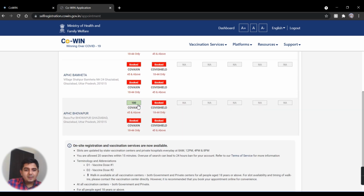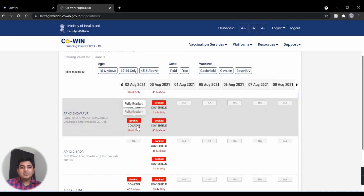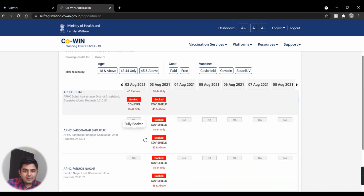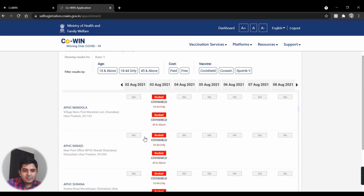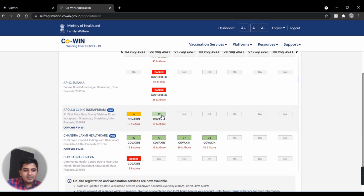See here, only one center is available, but this is only available for 5 and above. So right now none is available for just now. Let's scroll down. Okay, there are more options, but everything is booked. You can see down here there's one in yellow and green. These are the paid options though. Three ones are all taken.